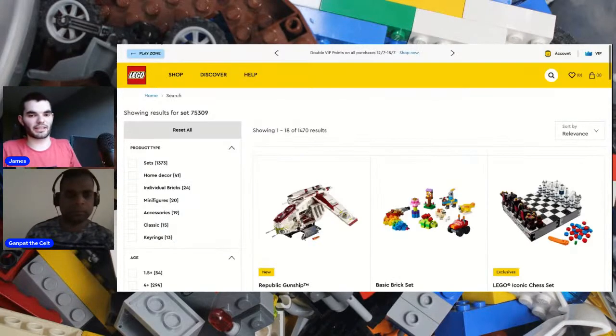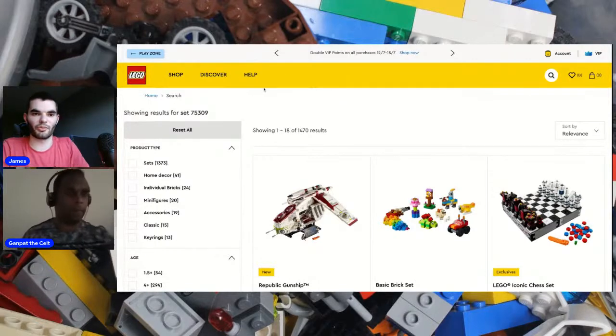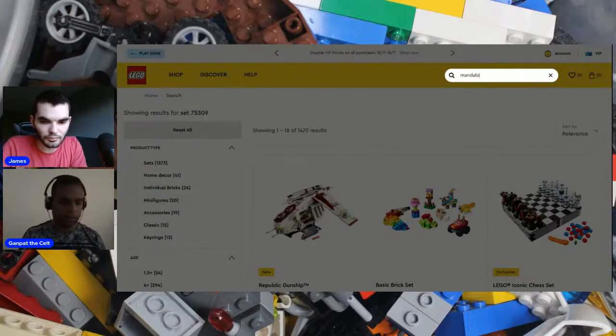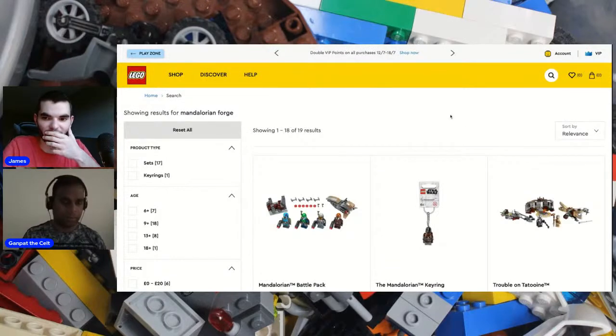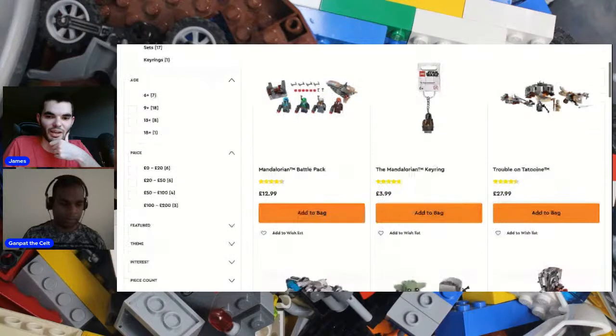So the next set I want to look at is, let's look at the next number. I should have got it in front of me quicker. Where the hell is it? Oh man, if I've lost it, I'm a fool. It was the Mandalorian Forge, but I can't remember the set number, sadly. I'll just look up Mandalorian Forge or Guild or whatever. Maybe I can help you out. Come on. It just comes up with a load of things that aren't related to it.